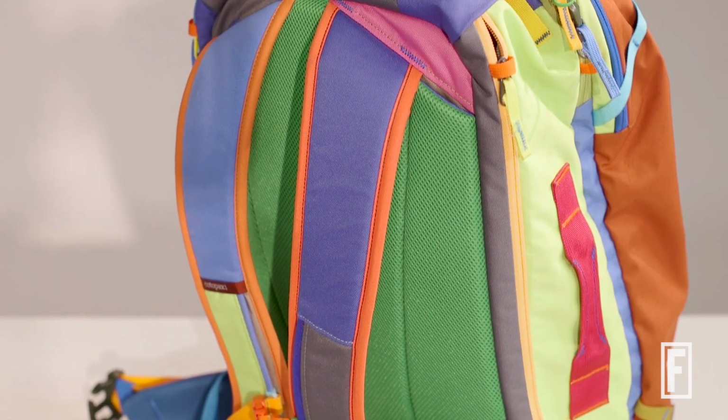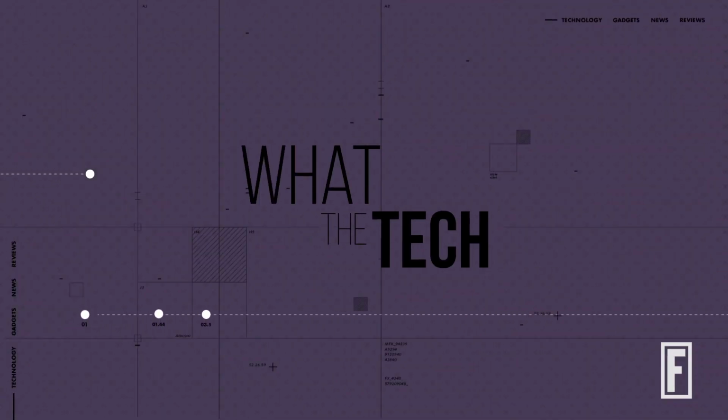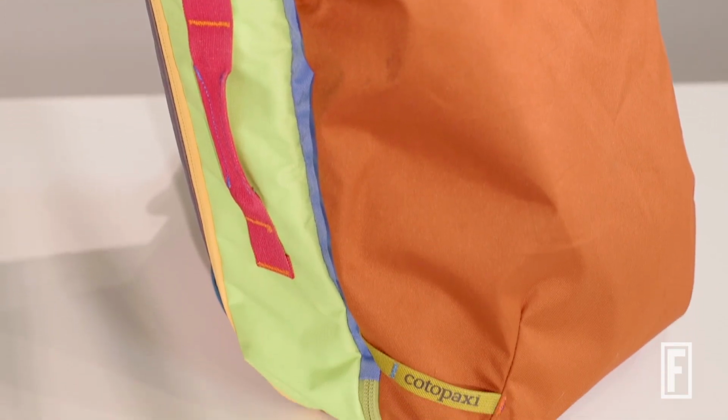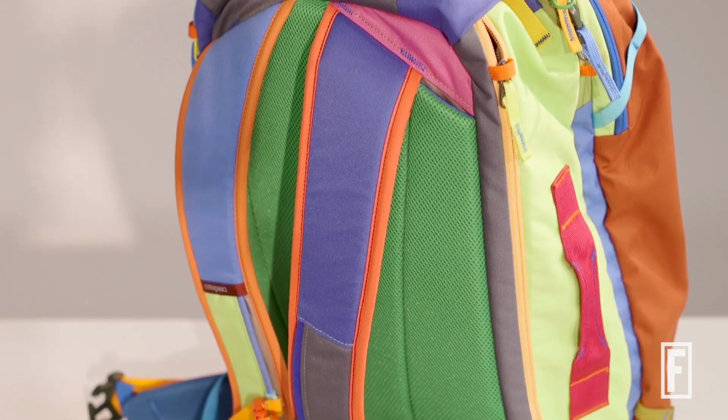I'm Lisa Marie, and we are checking out this very colorful Cotopaxi bag. For my latest trip, I used this Cotopaxi bag as my carry-on luggage, and while it served me pretty well, I did have some issues with it.